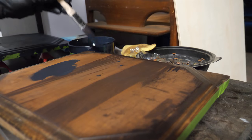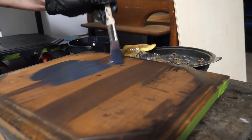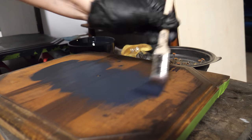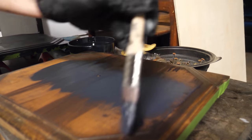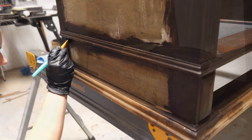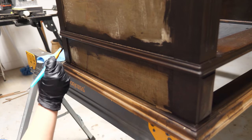I taped off the doors and drawers before painting to create a cleaner edge. For the larger areas, I used my 25mm sleek brush that I received from Cart and Millie. And for the detailed areas, I used my craft brush to edge into the corner areas where I did not use tape.